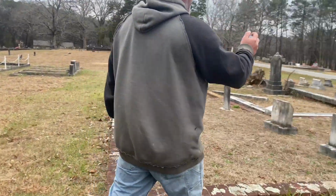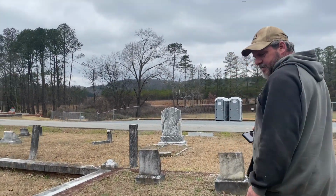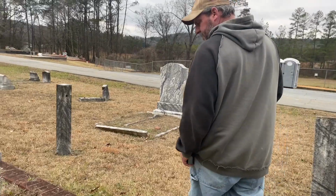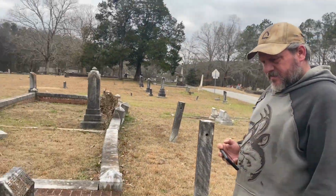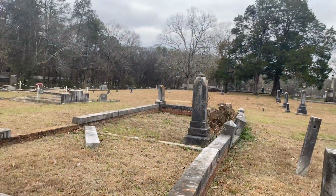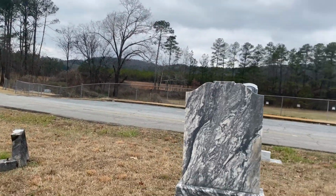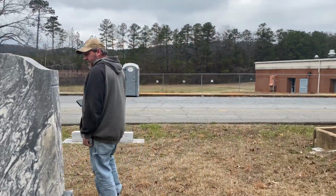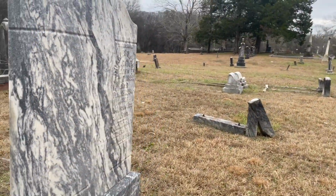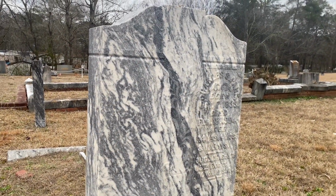Look at this one over here. Ooh, that's different. Like some map. 1924. There is a Civil War captain buried out here too somewhere. Yeah. It's hard to read. It is hard to read. It's a beautiful stone, but it's difficult.